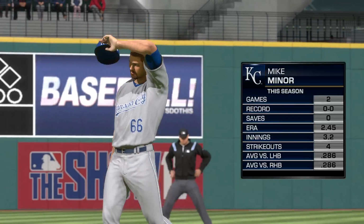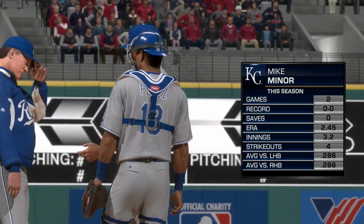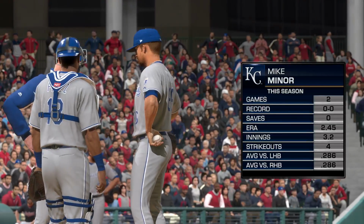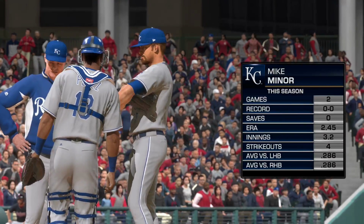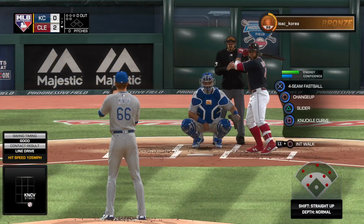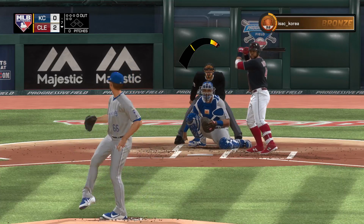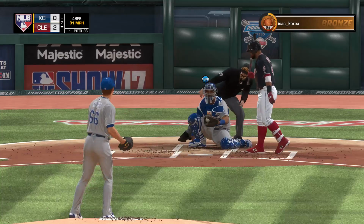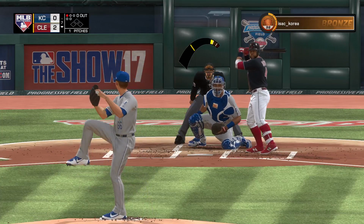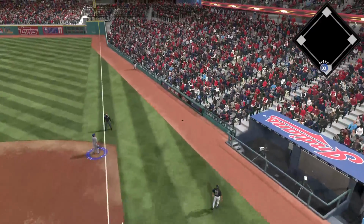Mike Minor will come on out of the bullpen as he'll be appearing in his 3rd game this season. Mike Minor. And that misses, ball 1. Right there, it's a temptation pitch. Power hitters like this are looking for pitches that they can drive. So that may have been one where he was trying to get him to chase up above the zone a little bit.